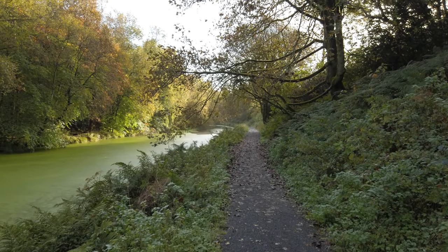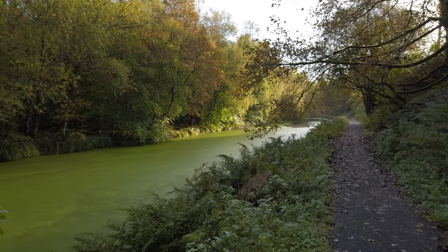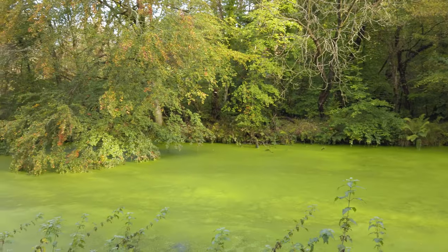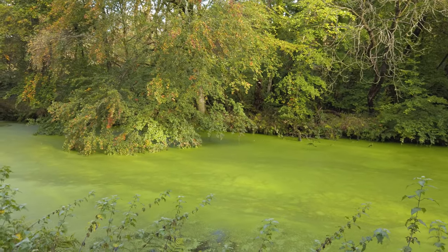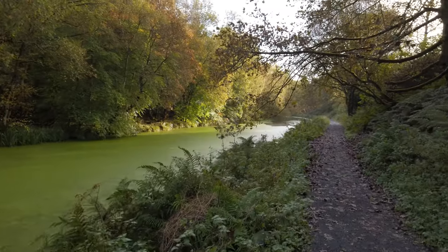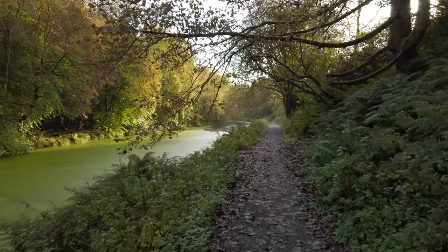So we've lost that shaft of light and the dramatic shadows. The light's become quite muted now. Still lovely, but that was only about half an hour ago. Shows you how quickly it changes.